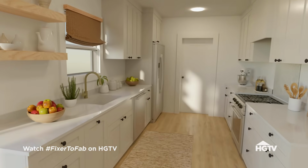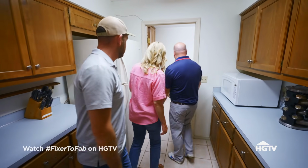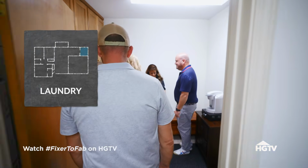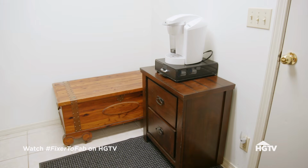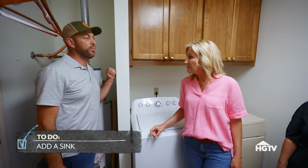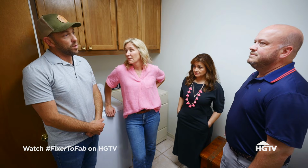Perfect. And so this little space here is the laundry room? It is. It's kind of a nice size space. Yeah, it's a decent sized room. So what do you need in here? I would really like to have a sink. Okay, so that's the water heater. Well, we could probably go with a tankless, which we put up on the wall, which would get the water heater up and then put a sink below it. Maybe get the water heater in the garage.